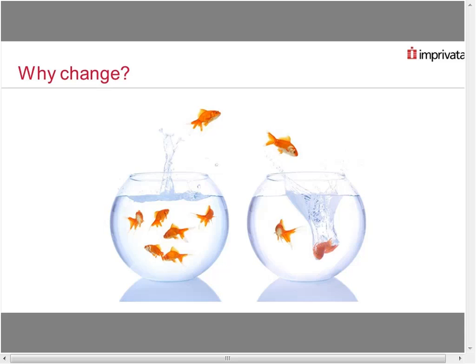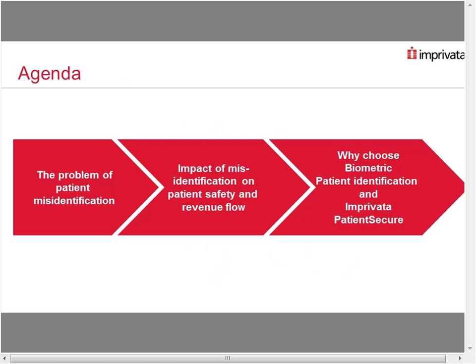As I go through this presentation, I encourage you to think about why the time for change is now and how you can help lead your organization in choosing a better way to identify patients. So we'll start by grounding ourselves in the problem of patient identification, and then get into some of its impacts on patient safety and revenue flow. Then I'll introduce you to biometric patient identification, and specifically Imprivata Patient Secure.